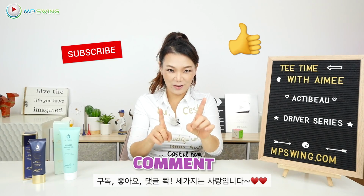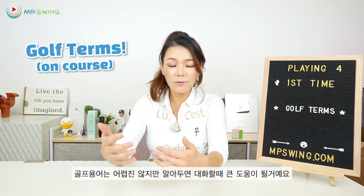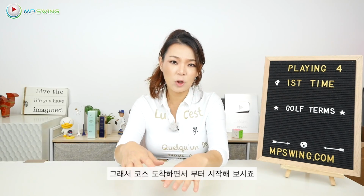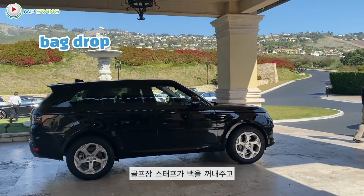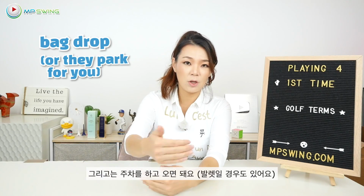Now, back to the golf lesson. Golf terms are very simple, yet you still have to know what they mean to fully understand what a golfer is talking about. So let's start from the top. When you first pull up to the golf course, there is a bag drop. There are bag boys standing there. They get the bags out of your trunk and you drop your bag there and then you can go park.